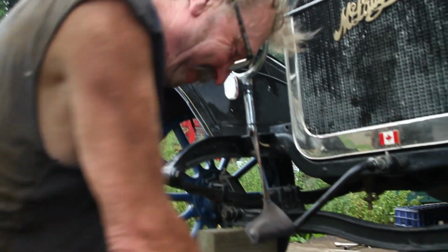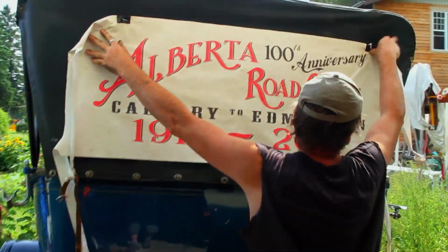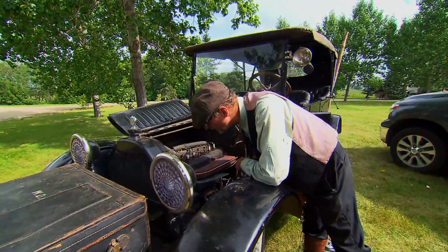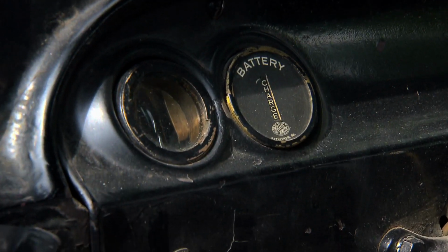The second part of preparation is, of course, making sure that the 100-year-old cars were up to the task. Ray's 1914 McLaughlin and Pat's 1915 Studebaker are both in remarkable condition and incredibly well maintained.